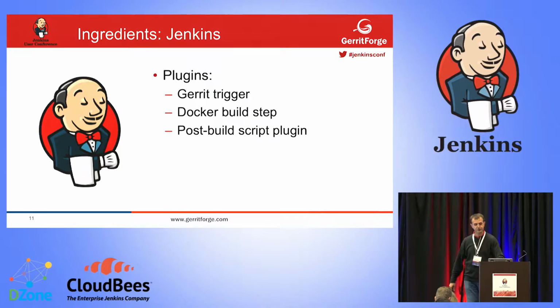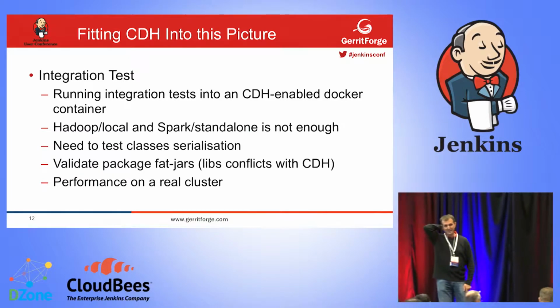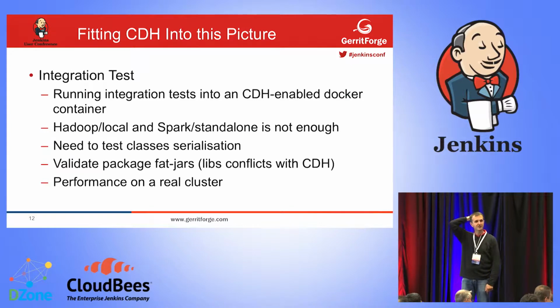The second tool, you know for sure, so I will not spend time saying what is Jenkins, otherwise you are on the wrong conference. And the third part is CDH. So there were some guys from Cloudera visiting my stand just before. And CDH is, I would say, the de facto standard when you work in big data. How many of you are using CDH? CDH is Cloudera.